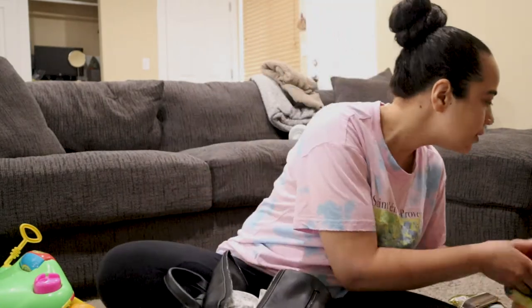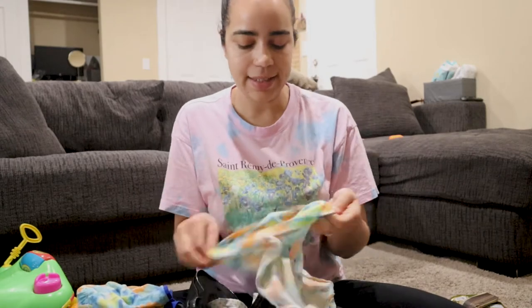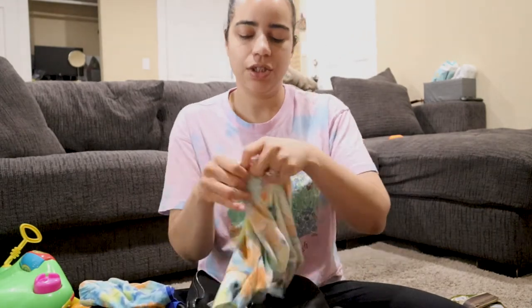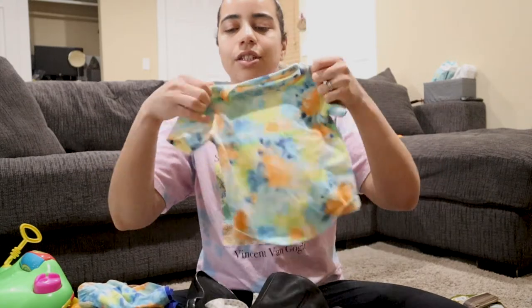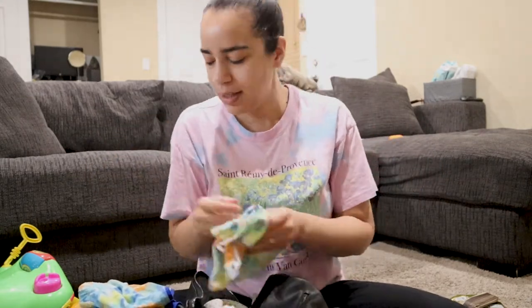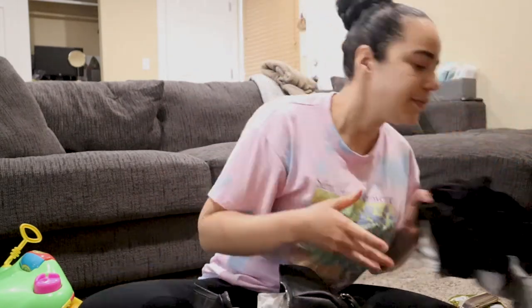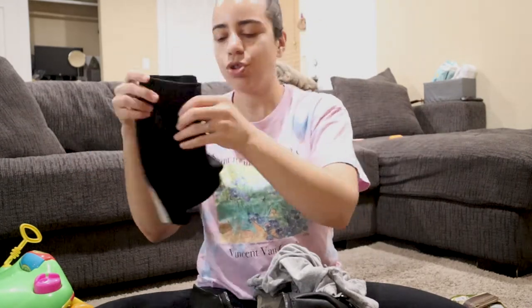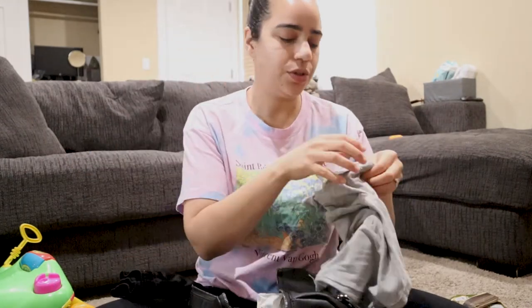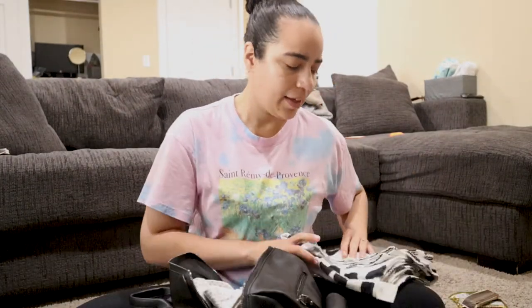I have my little change of clothes for Kingsley. Just some shorts and a shirt now that it's summer. I'm going to go ahead and just put shorts in. And I have some basketball shorts for Jude, and a little t-shirt for Jude too. I'm gonna go ahead and add in this.